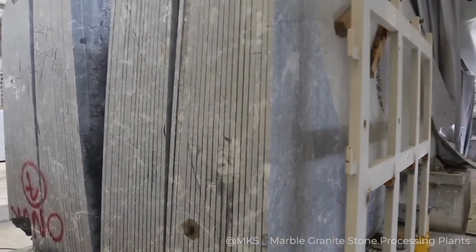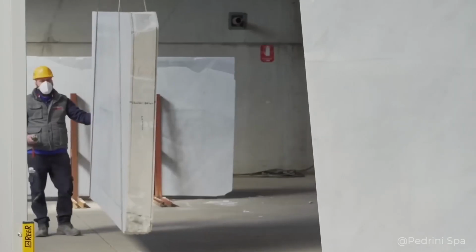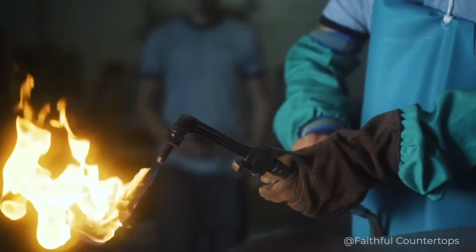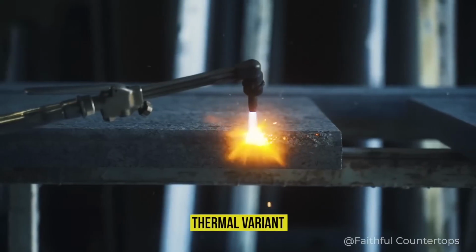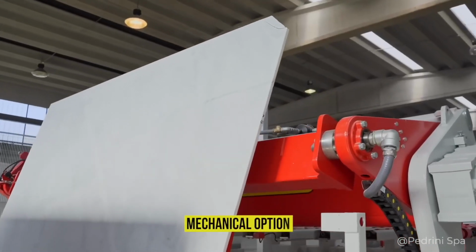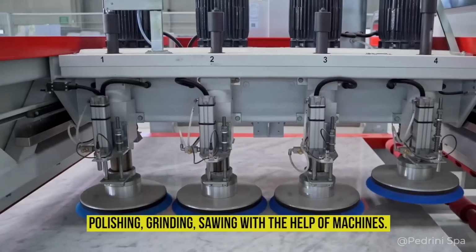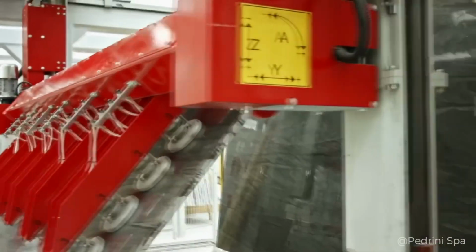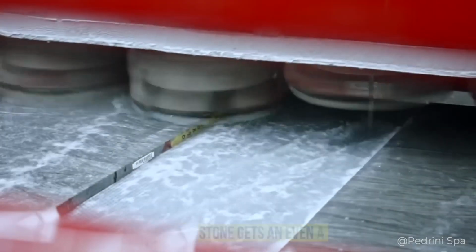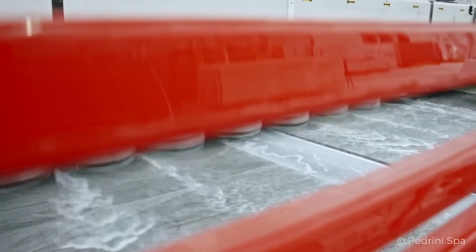But it's still not quite the presentable look of marble, wouldn't you agree? And for this stage of processing, when all the big technological machines have already done their job, the material is subjected to one of two types of treatment. This is either the thermal variant, when the stone is subjected to high temperatures or pressure, or the mechanical option. This includes the process of polishing, grinding, and sawing with the help of machines. In the next step, the piece of marble is firmly attached to a round grinder, and only then does the surface of the stone get an even appearance. Again, using water mixed with sand and the rotation of the machine itself.